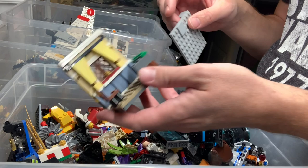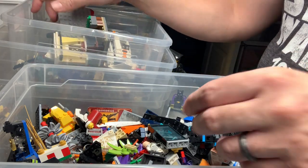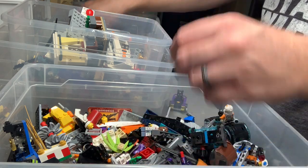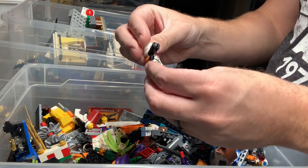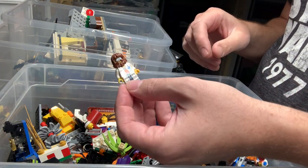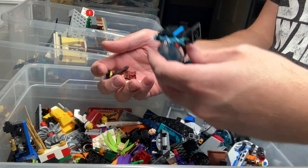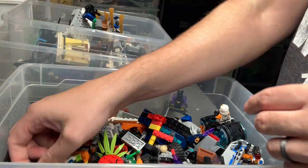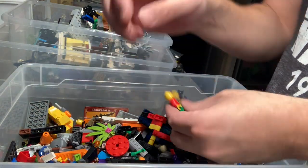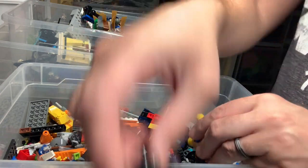Some micro sets. Well, I wonder. I love that sand green color. Wonder what that is. Hey, that's, I'm like 90% sure that's right. Excellent. I don't collect them. Oh, but I really want to. I'm gonna think about that one.